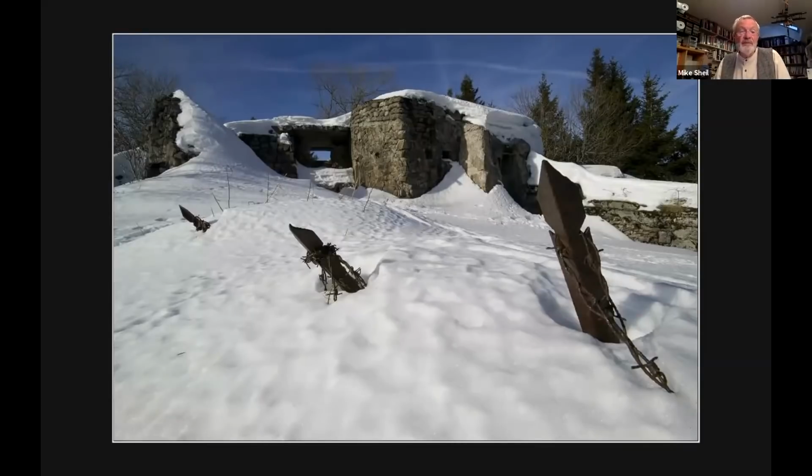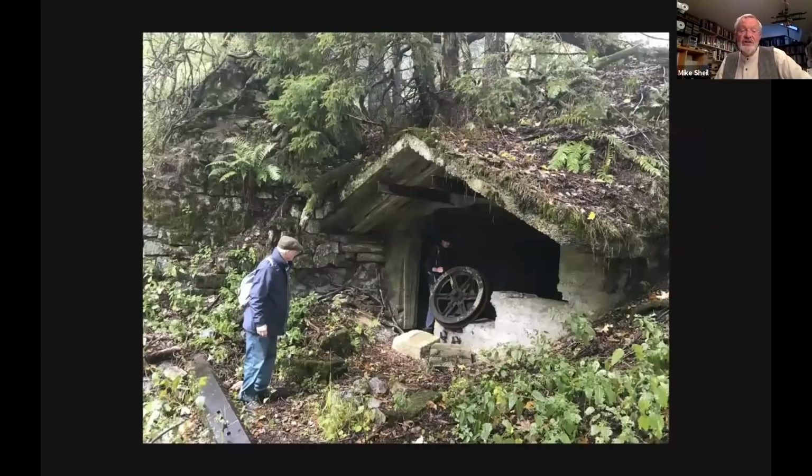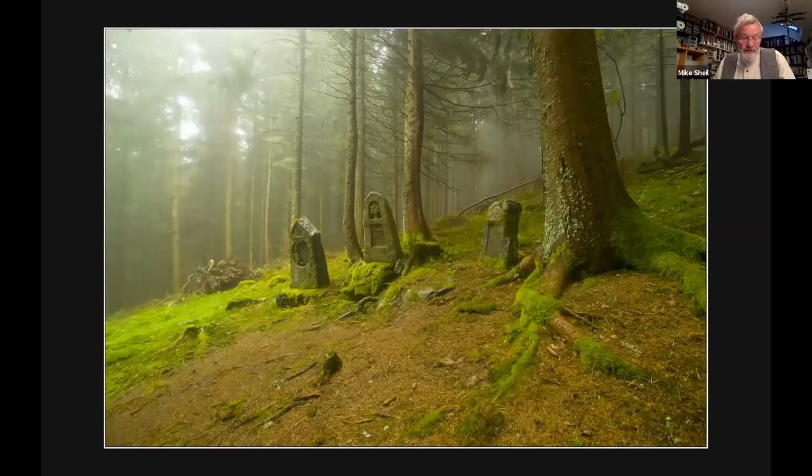This is a German bunker, and the French front line is 40 paces on the other side of that bunker. And this is the téléphérique, the winding station, which supplied that bunker on the top of this mountain. So again, it shows the incredible command that the Germans had of their logistics. And down in the forest nearby is this beautiful abandoned German cemetery, with individual graves.